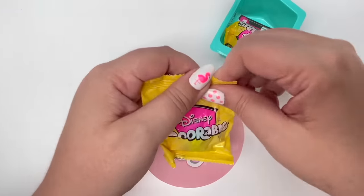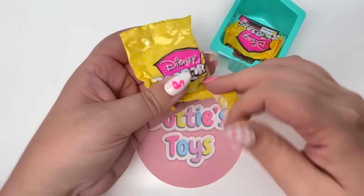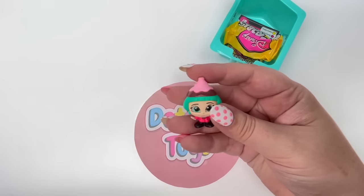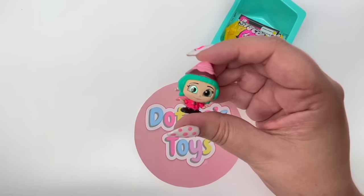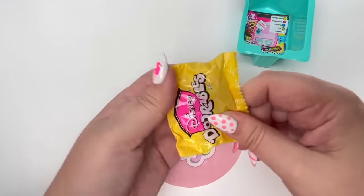All right, so let's go ahead and open up box number 2. Let's see what's in our first little container. And we have Candlehead, yay! So this is our second piece from Wreck-It Ralph. Here is our second one.